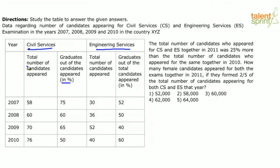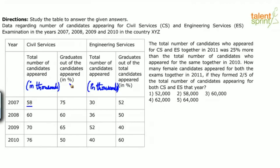So in 2007, we can say the number of candidates which have appeared is 58,000, right? Remember, all the numbers here are given in thousands. I think that point is missing here, but make a note of it, right? So what does it say? The total number of candidates appeared in civil services category in 2007 is 58,000. And the graduates out of the total candidates appeared is 75%. Remember, the graduates are given in percentage. Now, 75% of what? 75% of this 58,000 here. Are you able to follow? So if we have to find out the number of graduates of civil services in 2007, we should take 75% of 58,000. And likewise for all the other years and all the other categories there.